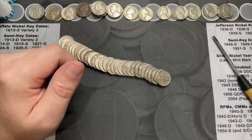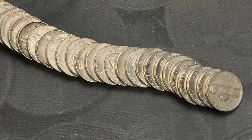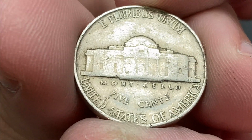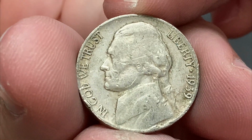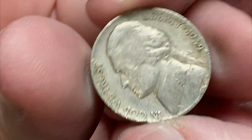Roll number 35. And I've got one here on the end that has an older look to it. Let's see. There is no mint mark, so if this is the older one, it is from Philly. Unless the mint mark's on the front. So let's take a look. Hey, 1939. It's another 1939. How about that? This one is from Philly.